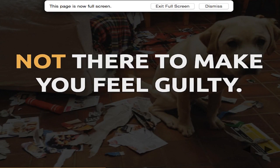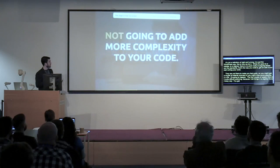They're not there to make you feel guilty. So you might get a couple of indents incorrect, or you might miss some spacing in a file. It's going to happen. First couple of weeks, I found it quite difficult switching because I'm used to doing things one way, admittedly slightly more messy way, but you get there in the end. But it's not to guilt trip people. It's just to provide more of a structure. And it's not going to add more complexity to your code. I've actually found in certain situations it's removed complexity in places, which I think is really good.